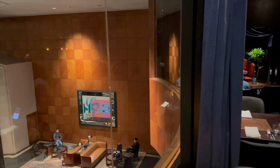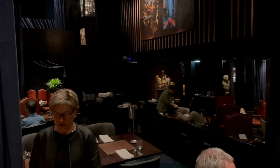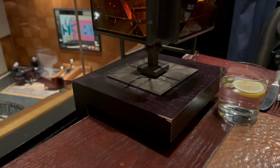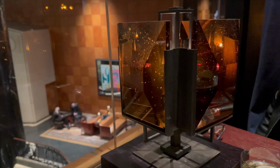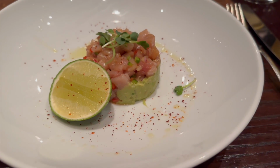Now, in terms of the restaurant itself, it's definitely more on the pricier side. I would say this is Hong Kong; food and restaurants in general can be quite expensive, especially on the more luxury segment. You can see that they have some quite interesting decoration. And in terms of food, I am happy to say that it was really, really good.